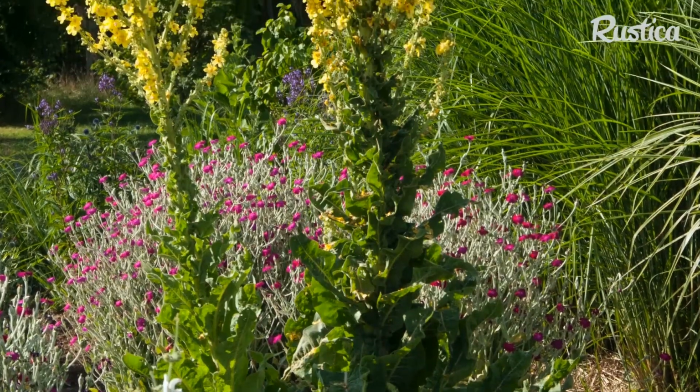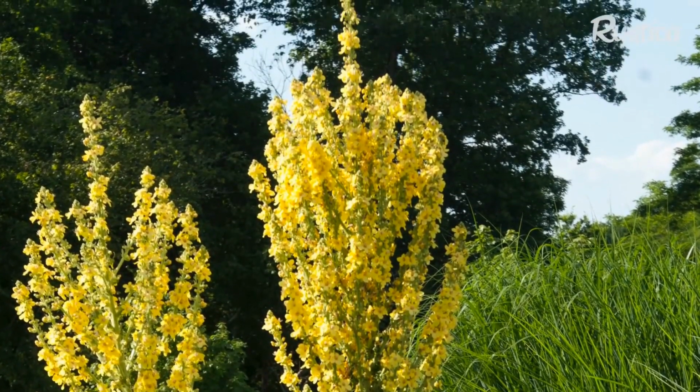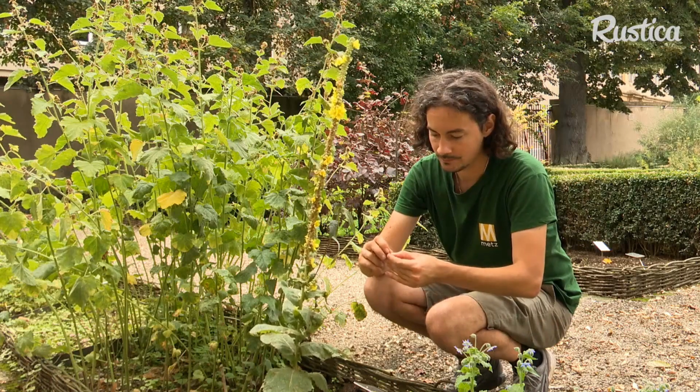Mullein is another plant that is considered invasive. These are plants that are often found along roadsides, in stony places, at the edge of paths, in wastelands, in areas that are somewhat abandoned. It forms an extremely large floral lamp which can reach up to 1.5 meters, or even a bit more in some cases, if it is well suited.